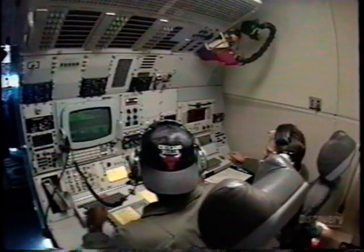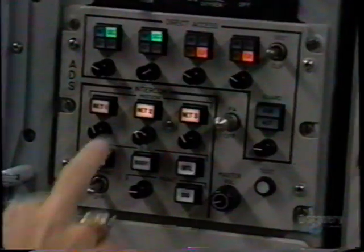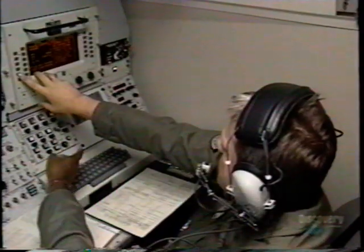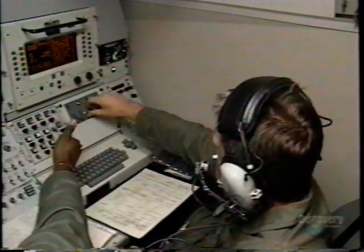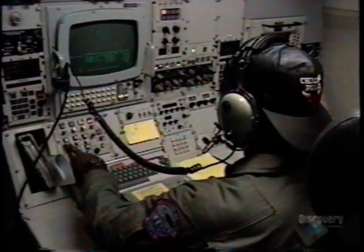Up in the front of the aircraft, we have a comm section. There's a comm operator and a comm technician. They maintain and operate the 20 sets of radios that we have, as well as the intercoms on the aircraft itself, dialing up frequencies and that sort of thing to help us out.